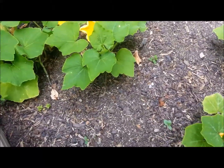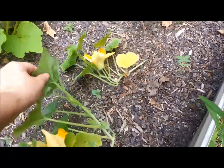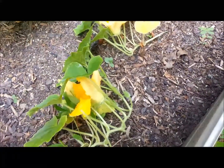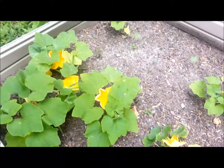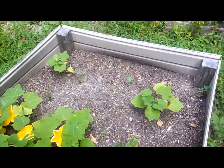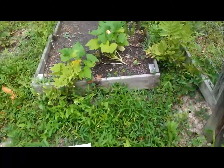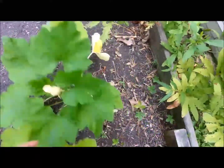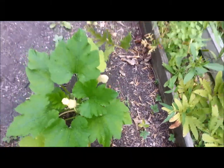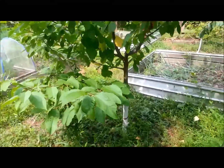Butternut squash. We do have flowers on them. They're really not big at all. I would have expected them to run off by now. Again, they need a little feed and watering. Zucchini is struggling as well. Need to feed them. It hasn't rained for 2 weeks, 3 weeks.